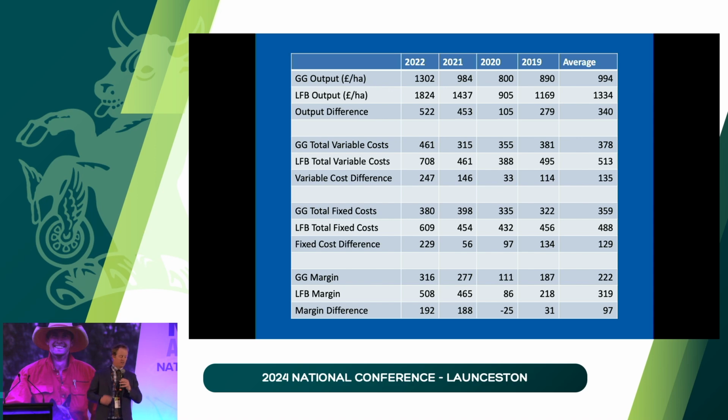The crux of the costs rows are that your regenerative growers have a lot lower cost base, and this is also accentuated when fertiliser prices have gone up, in 2022 for example, where the conventional growers have 200 pounds per hectare more variable and fixed costs.